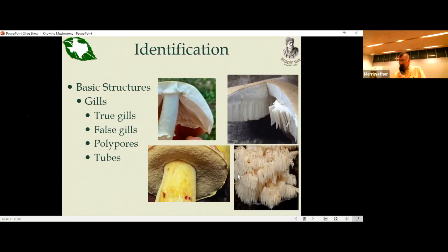And then finally, we have tubes. In the case of tubes, like it says, the underside of the mushroom has a bunch of tubes dangling from it. That's another type of gill tissue. The gills are what produce the spores. The spores are the baby mushrooms. They don't produce seeds, they produce individual single cells that then grow into new mushrooms. So they go into the mycelium and then into the fruiting body. But they're produced by the gills, the true or false gills, the polypores, or these tubes. Those are the spore producing parts of the mushroom.